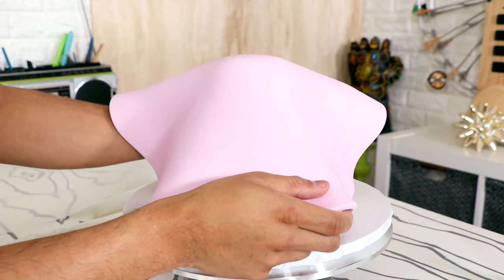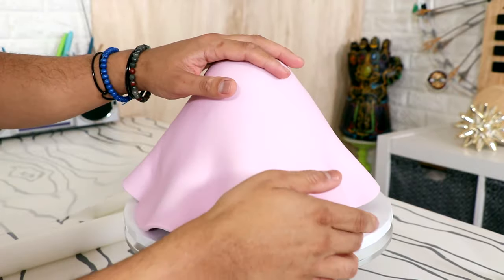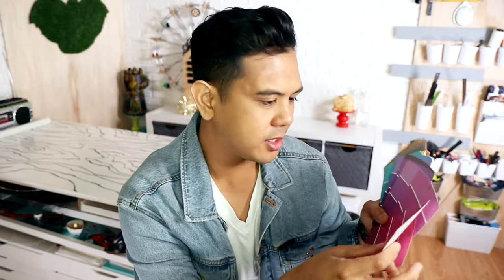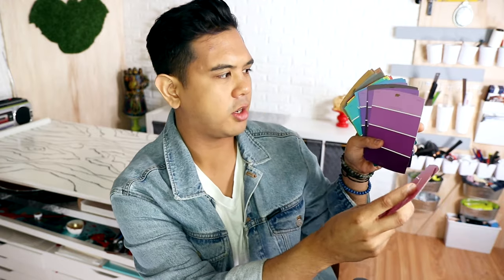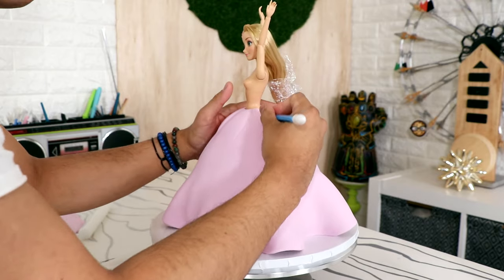Well, let's get back to this cake. Then I placed on top my first layer of fondant, which is, what color is this? Oh man, I don't have this color. It's kind of a mix between It's a Girl and Lover's Knot. But also, I think it's a shade lighter than that.